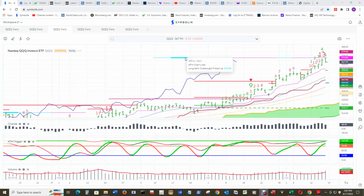Unlike over here, this would have been the opportunity, long-term overbought P alert up, which means even though this was up, it could be a down move for the pressure, but there wasn't. And there was a little bit of a downdraft, but not much, and then back off to the races. And you can see everybody pouring into the Qs.